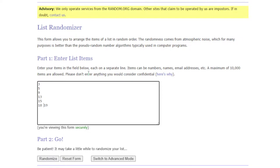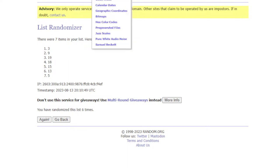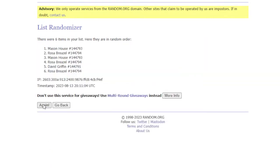I guess Rosa and David are doing just fine. Even Mason got a win today. These 3 people are doing just fine with the randomizer. Let's do 3 and 9, Steven. That's perfect. 3 and 9 going off. And I'll keep this up and get these guys randomized for their spots. You'll get the last. All right. Sounds like a plan.